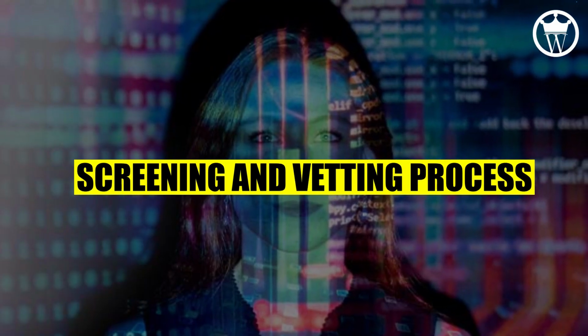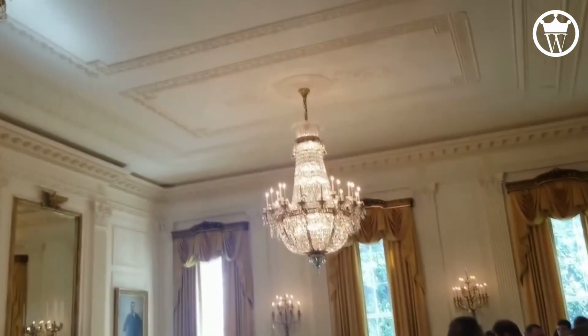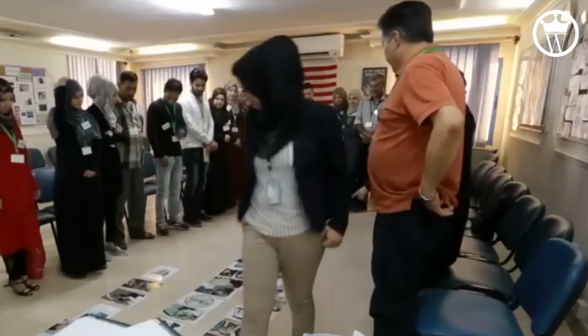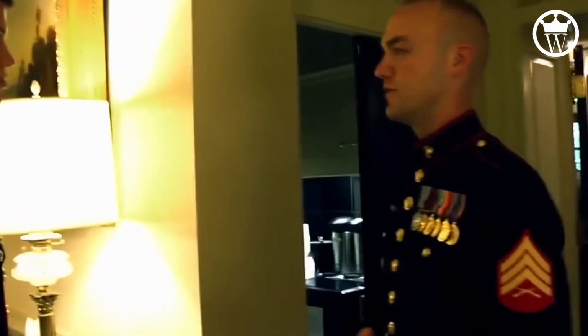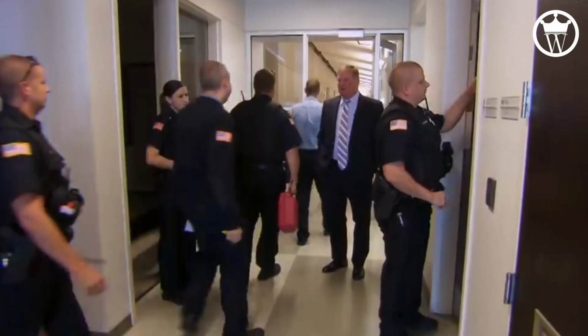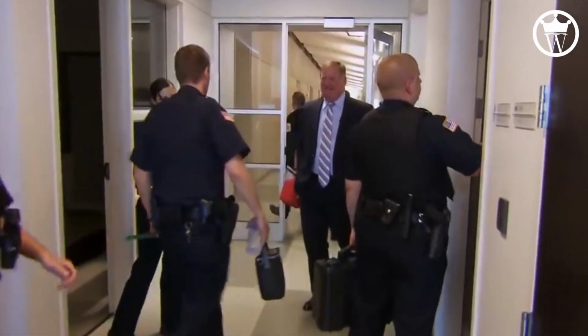Number 9. Screening and vetting process. If you want to go on a tour of the illustrious White House, it doesn't make a difference who you are. Get ready to submit your request at least 21 days in advance. Not only does this give the security staff more time to prepare, but it also gives you a better chance of getting in. We're talking about places of work, former locations, criminal records, organization memberships, and the list could go on for hours, but it needs to be done.